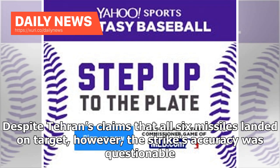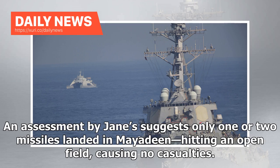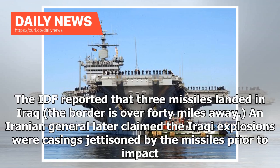Despite Tehran's claims that all 6 missiles landed on target, however, the strike's accuracy was questionable. An assessment by Janes suggests only 1 or 2 missiles landed in Ma'dan, hitting an open field, causing no casualties. The IDF reported that 3 missiles landed in Iraq. The border is over 40 miles away. An Iranian general later claimed the Iraqi explosions were casings jettisoned by the missiles prior to impact.